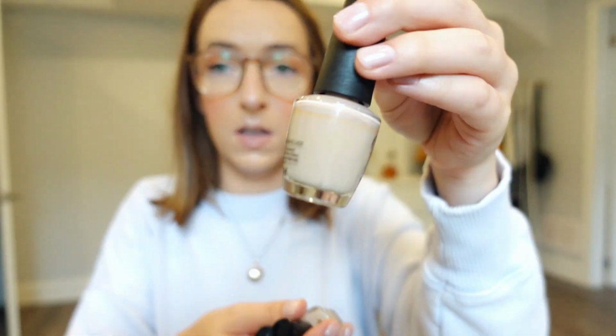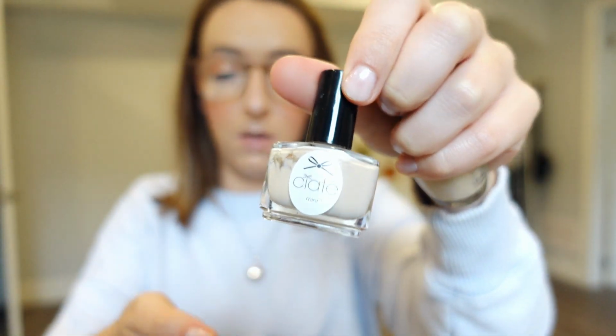And then the other ones I have, I'll show them, are these nude, nude, white. And then in my other basket, it's all like my bright colors, like my reds, my oranges, those kinds of things. So there's literally nothing in here that is anywhere similar to these three.